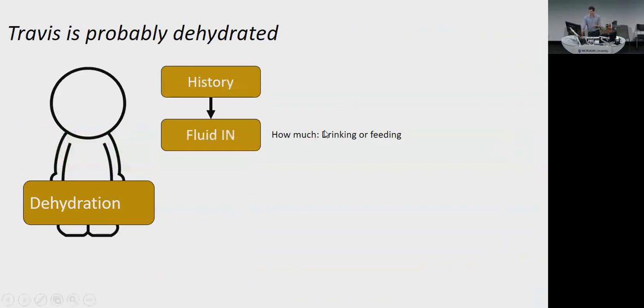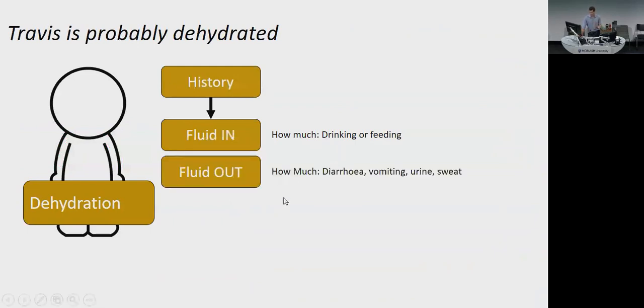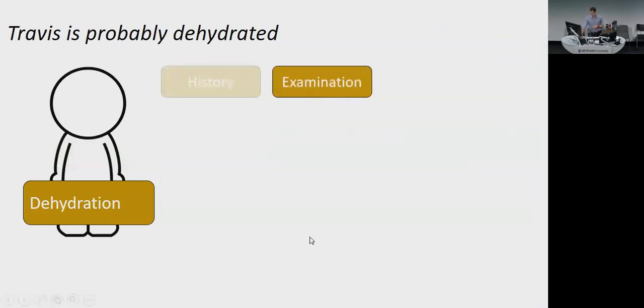Yeah, so you ask how much have they been drinking or feeding. When you talk about fluid going out, how much diarrhea, how much vomiting, how much urine, have they been sweating and things like that. And really, this is just going to give you a clinical picture to think, well, how dehydrated are you? It's also really good to ask about wet or dirty nappies. Obviously, it's high risk if they haven't been having lots of wet nappies, that they may be more dehydrated.